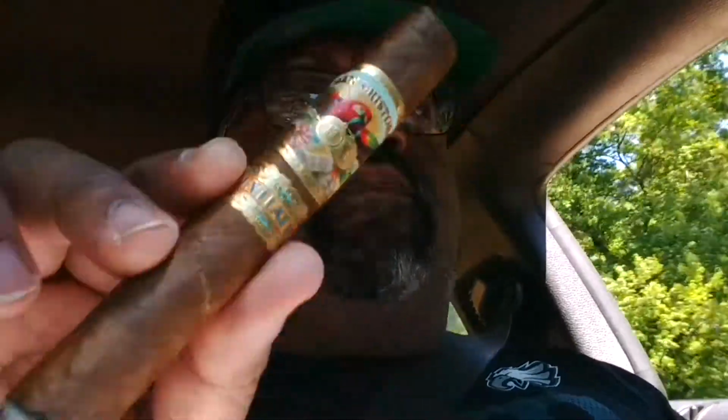Again, created in 1985, been around for a long time. Number of brands you're familiar with. You're all familiar with the Ashton brand, but today we're talking about the San Cristobal. It's a gorgeous day here in Philadelphia.